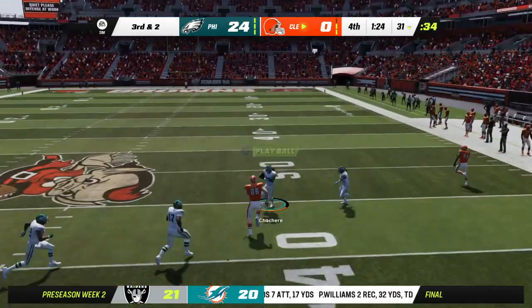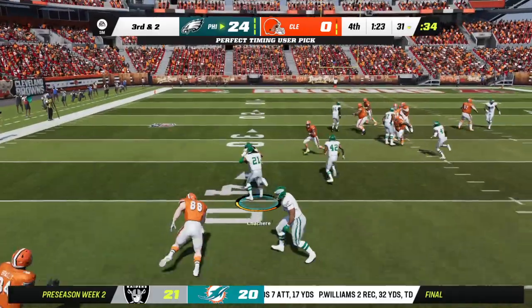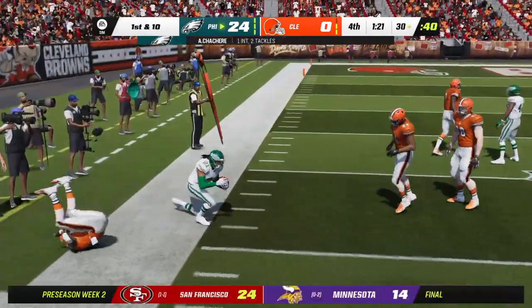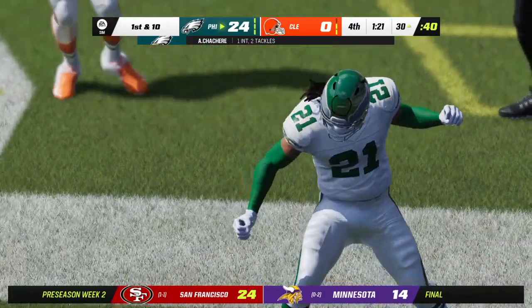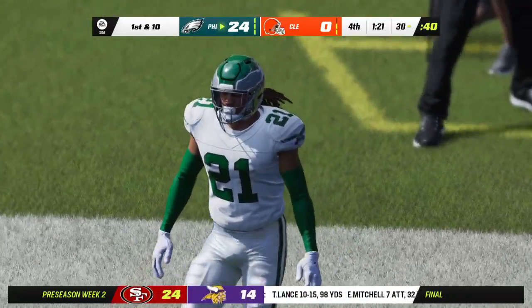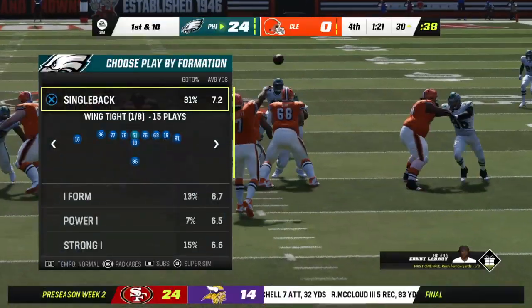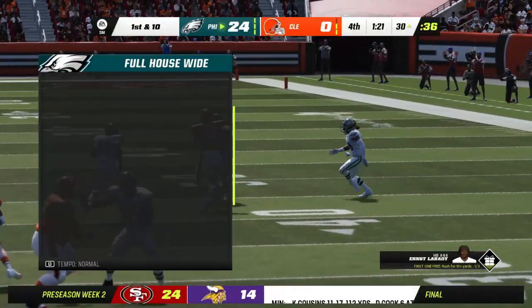Brissett on 3rd and 2. Into a double team, and it's intercepted. And the Eagles are going to take possession of the football. How about one last great play defensively, and that should, for all intents and purposes, finish off this shutout.